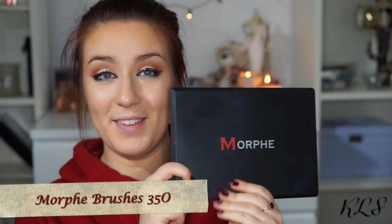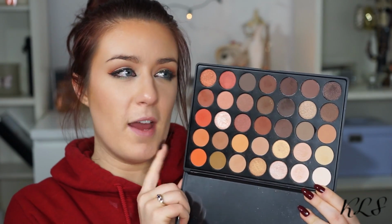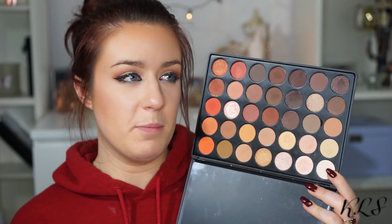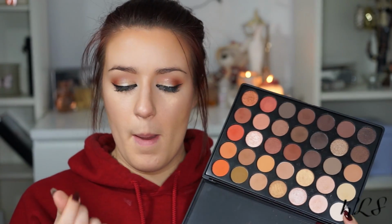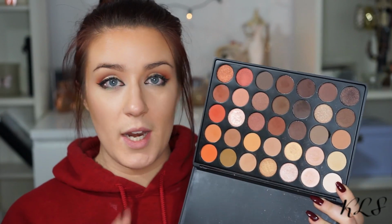Okay, so the next thing is I also caved, obviously, on buying the Morphe 350 palette. I'm a huge fan of Morphe. I've got tons of their brushes, I've got a few of their palettes, and I really wanted to have this 350. I like my warm shades, but I'm not as into it as most other people are. But I was curious about trying this palette, and I've heard that the consistency of the makeup quality itself is actually so much better than any of their earlier palettes. When I tried this one, I have to agree.